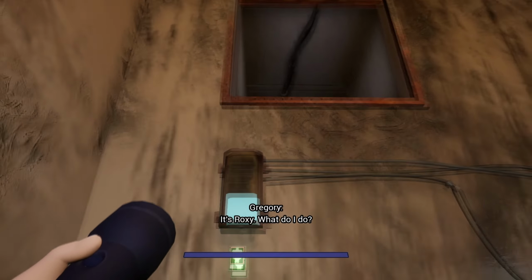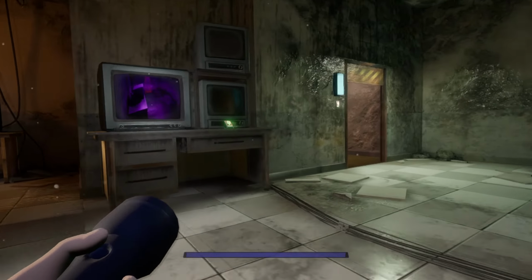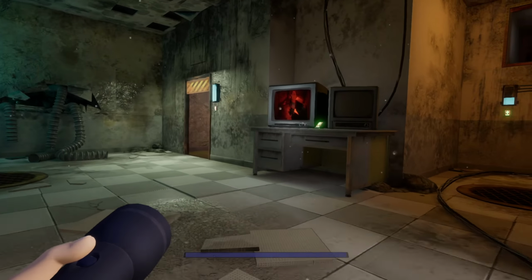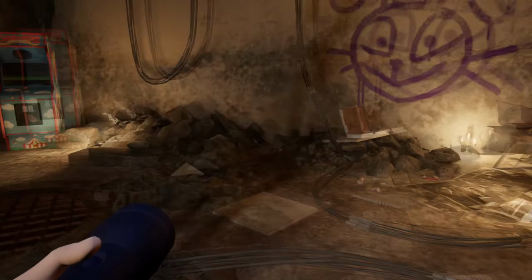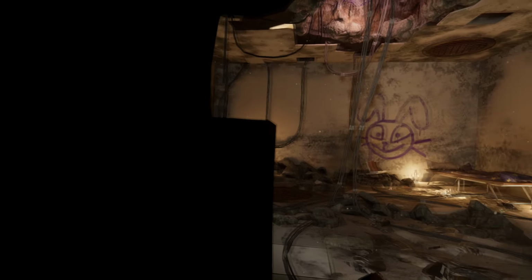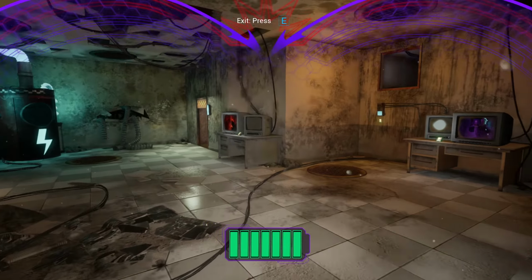It's Roxy! What do I do? The doors will not hold her. Okay, Roxy's super weird in this. So I think I have to scare her off with Freddy, once she's in here. So getting Freddy, and then I have to use Chica's thing, maybe scare her off. Like that. There we go. Okay, so that's what you're supposed to do there.